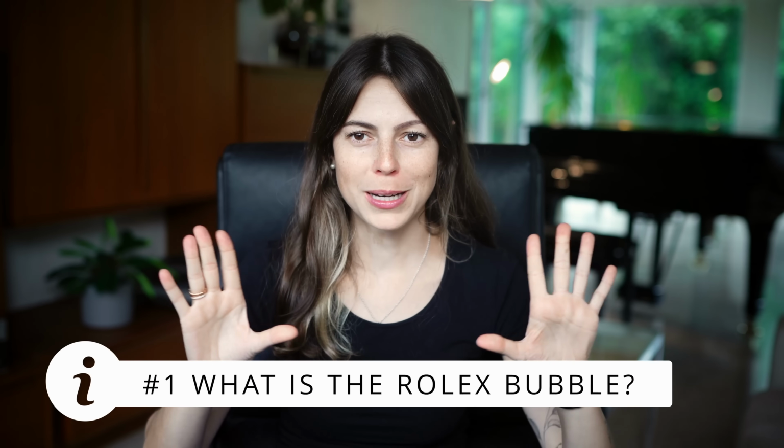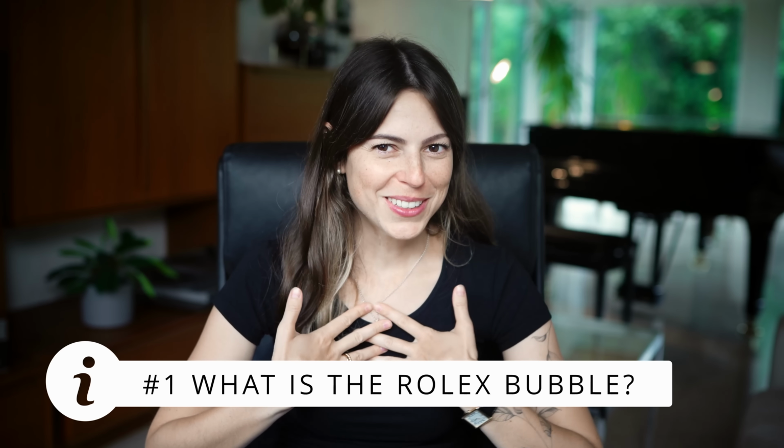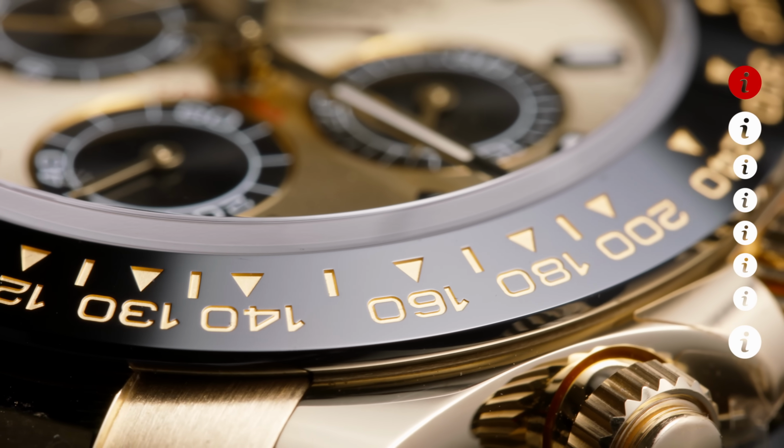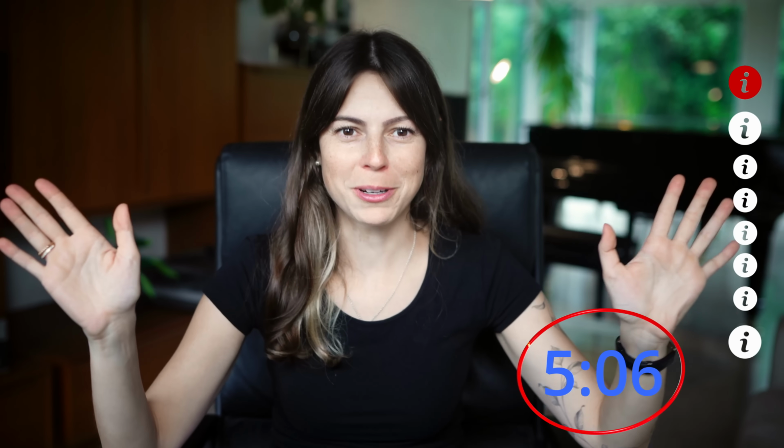Let's start with the Rolex bubble in general. And I know that a lot of you out there who are already well aware of the Rolex bubble and what it is can skip forward. I will put the timestamp down below or up here somewhere so you can go directly to the next part. But I know that a lot of new people are here too, so let me explain the bubble to you very quickly.